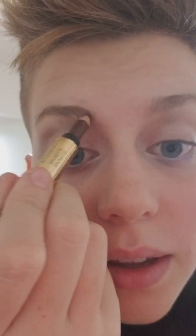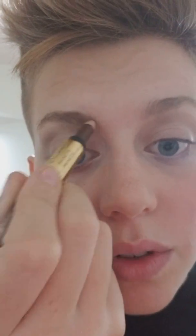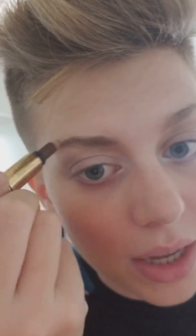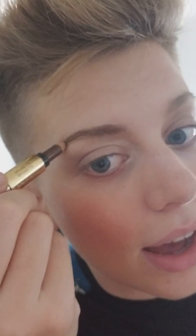Alright, here's an old one, but it'll work. So just brow pencil, whatever. And I'm not necessarily darkening my eyebrows. I really just want to fill them in so it looks like I have eyebrows because I am blonde.